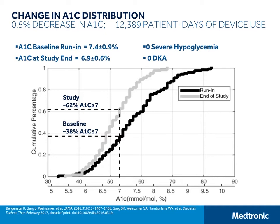I think we can probably all admit that there are few studies in a large cohort of type 1 patients in which we can get the mean A1C below the target of 7. And then most importantly as well, during this study, there were no severe adverse events related to the device, specifically 0 episodes of severe hypoglycemia and 0 episodes of diabetic ketoacidosis.